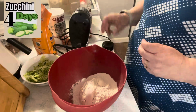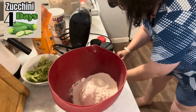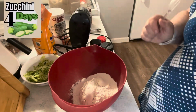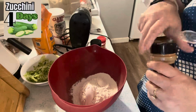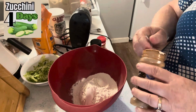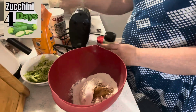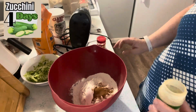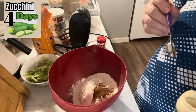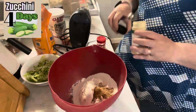Now we're going to add the spices to it. We have cinnamon, nutmeg, and ginger. It's a very flavorful recipe. I like when there's lots of warm spices. So we need 1 teaspoon of cinnamon. We need a 1/4 teaspoon of ground ginger and a 1/4 teaspoon of nutmeg.